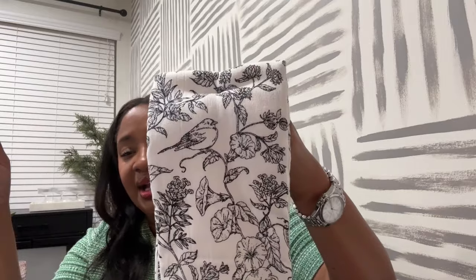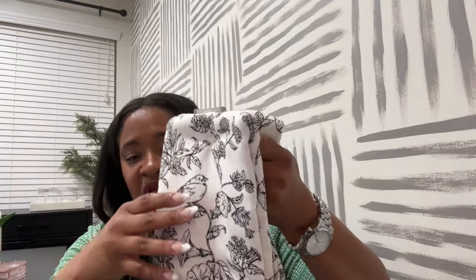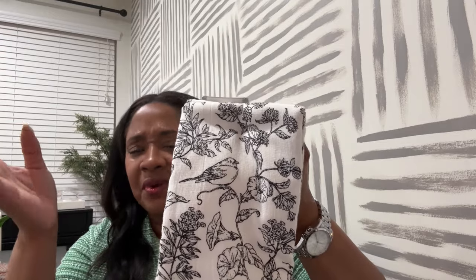So for the kitchen, I'm going to start with a little easy thing to bring in, some spring floral, black and white, bird and floral, very spring print, toile. Is it toile? Yeah, toile. It gives me toile, like that type of print that you'll see, very Parisian, European inspired, with florals and birds and the same pattern repeated all over in black and white, or maybe blue and white. But this is not toile. This is just cotton towels from HomeGoods with the black and white bird and floral print.